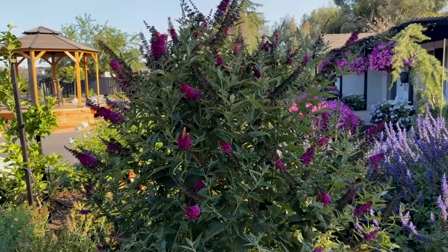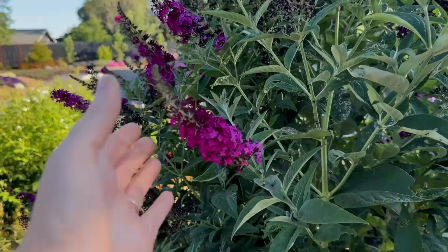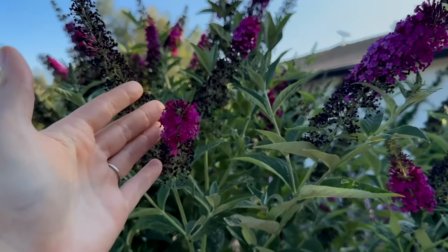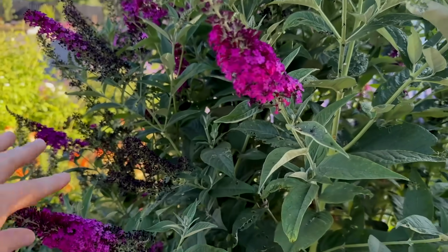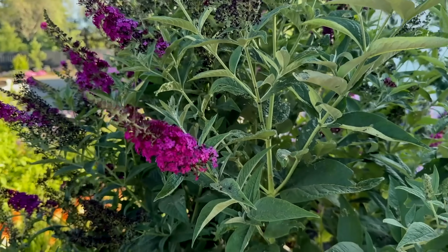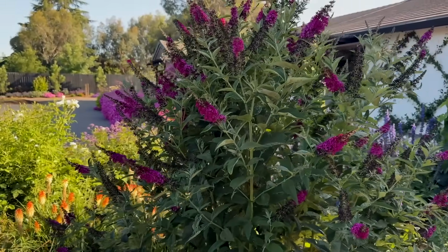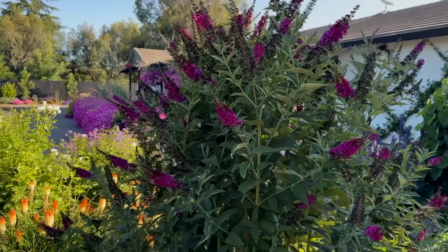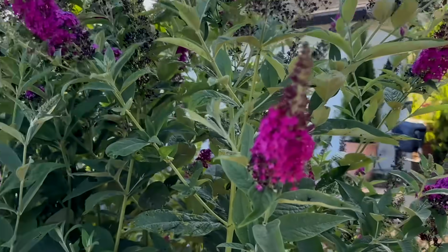Here you can see one of my Miss Molly butterfly bushes. I have 3 of these in my garden, along with some other varieties of butterfly bushes, and I am just loving them so much. She has gotten to about 6 feet tall, which is pretty tall. She should only get about 4 to 5 feet tall, but you can see how happy Miss Molly is. I think of Miss Molly as just one of the best shrubs in a warm weather garden. They're so beautiful, and it'll keep blooming all season long. And you can deadhead it. I've come in and deadheaded it once. You can deadhead it more times and it'll bloom even better. But this is just such a well-used plant, and it gives that little bit of height and that little bit of structure that you need in your garden, and it gives that color that I just cannot get over.